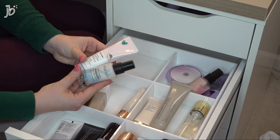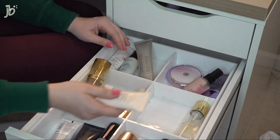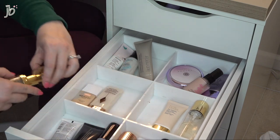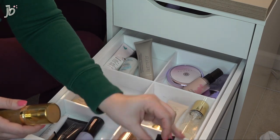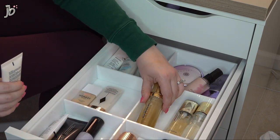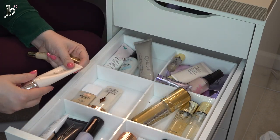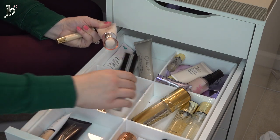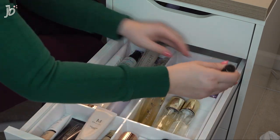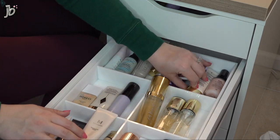So I think maybe I'll put ones that are simply for moisture here. Ones that are more glowy, but not crazy glowy, I'm gonna put here. Those are pretty glowy. Ones that are more serum-y will all go together there. This is another mattifying one. Those are mattifying. These are glowy. I would say that's glowy without being too glowy. So again, it's not the prettiest organization, but it will totally work for what I'm using it for. Tatcha one is just so awkward.